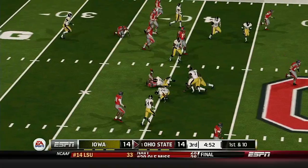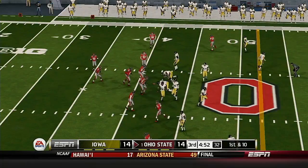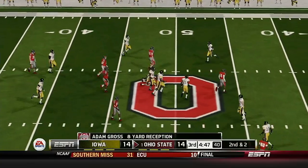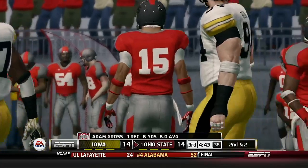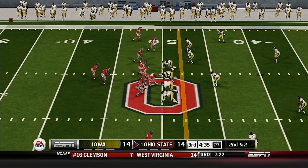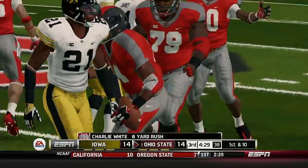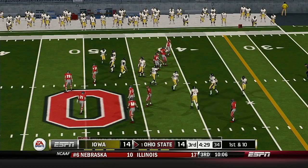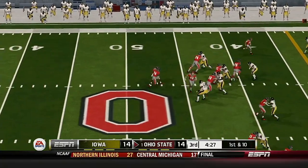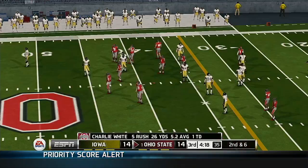He might have a chance. Gets to around the 42. And a quick throw. Tackle around the 49-yard line. Out to about the 43. Tackled after a decent run up the gut. That's good for the yards. That makes it 76.